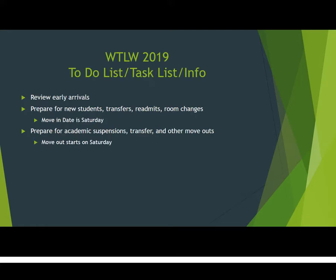The next things we're looking at are your to-do list, task list, and info just for you. This is not for your DAs or anybody else. This is just for you. You need to review your early arrivals, so you'll have information from your REC where you can see how many people are coming early to the desk, so you're prepared with the number of staff members you need to accommodate that. Now remember, our spring openings are a lot smaller than our fall, but at the same time we could have significant numbers of people coming in as that early arrival list changes every day.